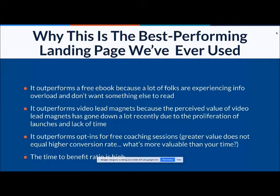But as a lead magnet, we've found based on lots of testing that it's not as effective as that simple list of tools. Now, this outperforms opt-ins for free coaching sessions, which goes to show that greater value does not necessarily equal a higher conversion rate.